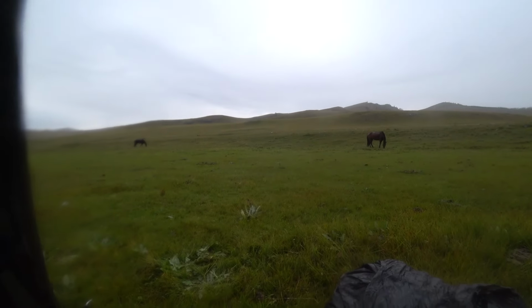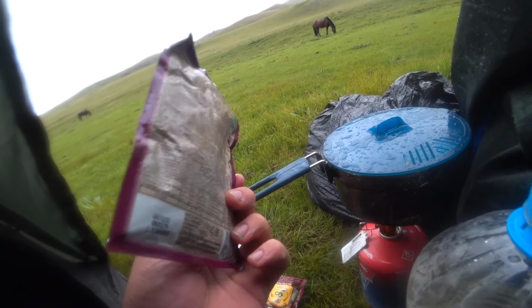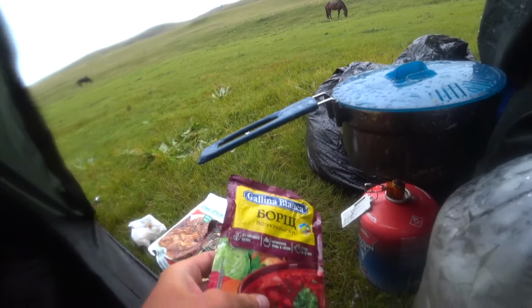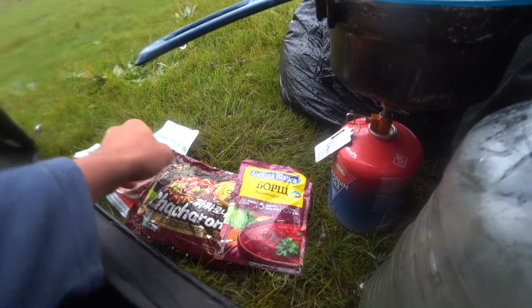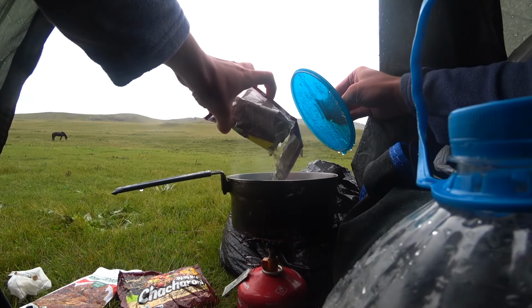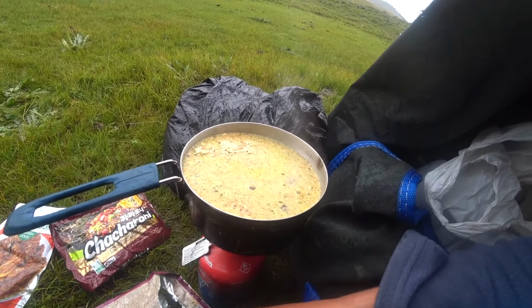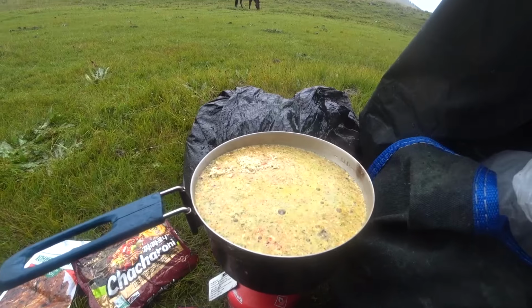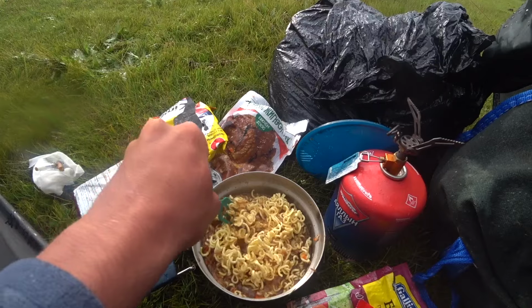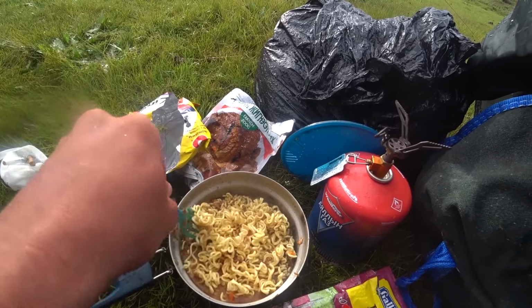For such weather, we have the perfect remedy, and it's Ukrainian borscht. I don't know why it was in a random Mongolian village shop, but this is a really delicious Eastern European soup, and we're gonna mix it with some sheep meat. Ukrainian borscht usually has a pinkish color, but for some reason this one is yellow. So this is the concoction that I came up with: the borscht, the meat, and some ramen. We have the borscht ramen soup.